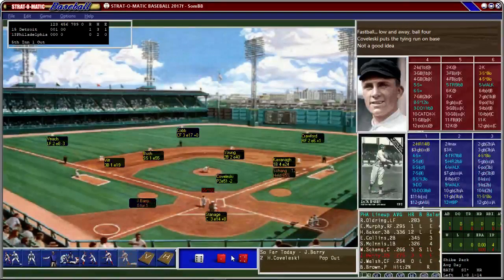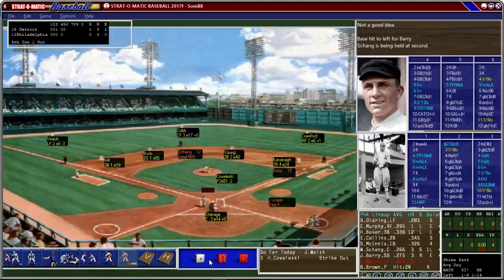I always inadvertently hit that right click. My mouse is real touchy, just by putting my finger on it sometimes. 1-7. That's a base hit to left field. Come on, guys, now. Let's not start fooling around here.